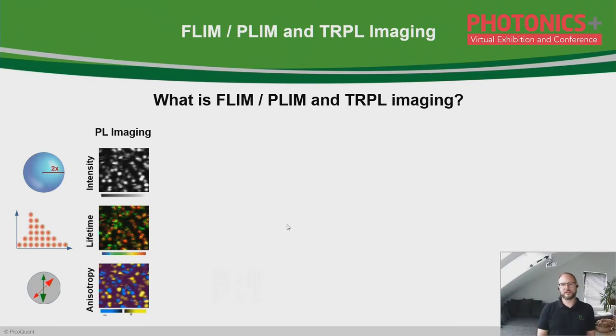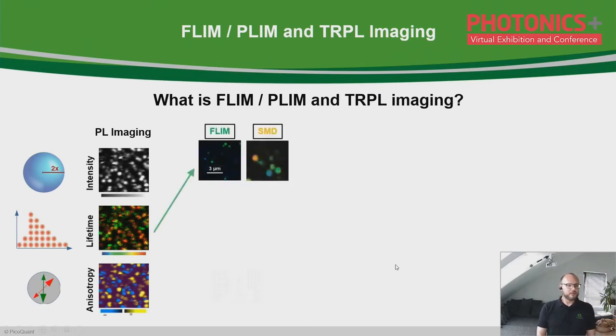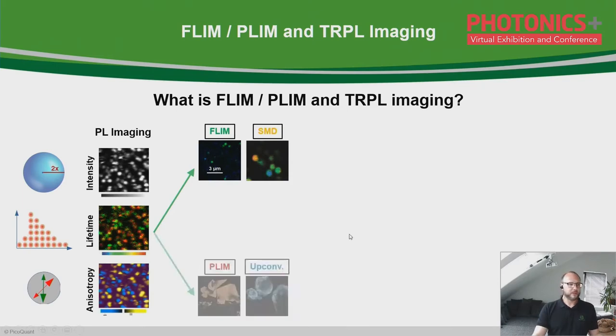And of course, when you use two detectors with an anisotropy or polarizing beam splitter, you also get additional anisotropy information if required. So from our lifetime image, we can check about the position of molecules, or are there already single molecules? And of course, you get an idea about the lifetime distribution in this area. Next to this, you can also do PLIM to investigate crystals. For instance, this is a ruthenium crystal or upconversion nanoparticles.